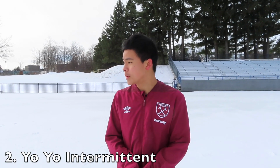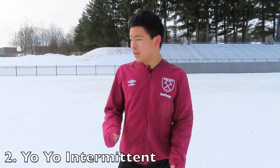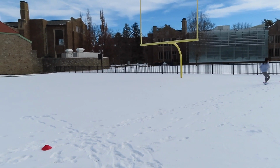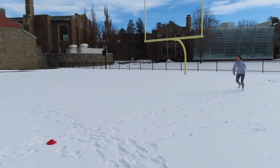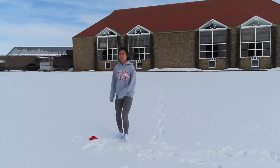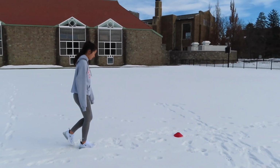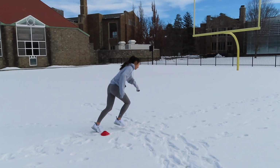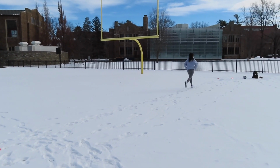There's 2 different types of beep tests, as you saw. This one's the yo-yo test. Similar to the other beep test, in this beep test there are 2 lines which are 20 meters apart. The biggest difference is that there's a 5-meter recovery area, but same thing as the other beep test. If you miss 2 consecutive beeps, you're out. If you want to do the beep test, there are plenty of apps that you can get on your phone that have the pre-recorded beeps.